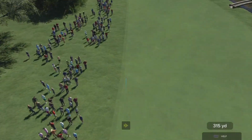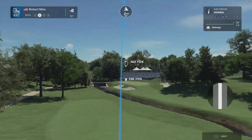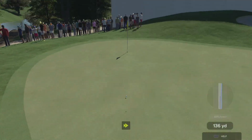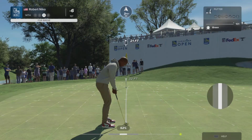Not sure if they got that one flush. This might not find the fairway. And they're playing from about 140 yards out. Not a bad approach, that one, up onto the green. A couple of putts from there, and that'll be a pretty good hole. Putting for birdie.